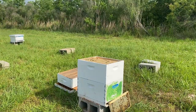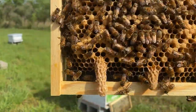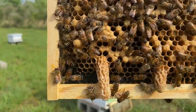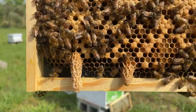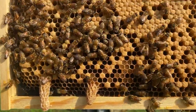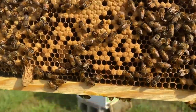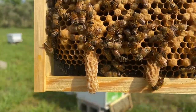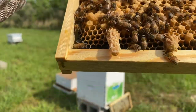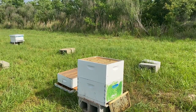I'll make sure that I have the terminology correctly, but from what I understand, if there's already an egg in one of the cells and they build it out like that, that's kind of an emergency cell versus a swarm cell, which will be different locations. But yeah, they're all sealed. So, and I see eggs.